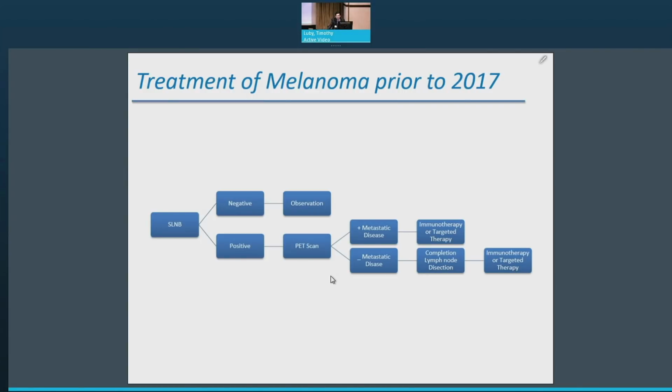pre-2017, after you get that sentinel lymph node, this was usually how we treated patients. If the sentinel lymph node was negative, then we just follow them either with physical exam or scans. If the sentinel lymph node was positive, we would typically make sure it hadn't spread anywhere else, so we'd get a PET scan. If there was disease elsewhere, then we'd treat you with either immunotherapy or targeted therapy. If there was no disease, then we'd basically remove the rest of the lymph nodes in that area, which is called the completion lymph node dissection, and we talk about giving you targeted therapy or immunotherapy. That was 2017, before then.